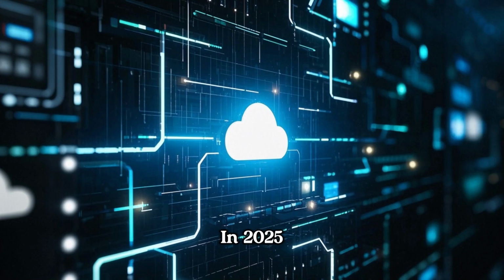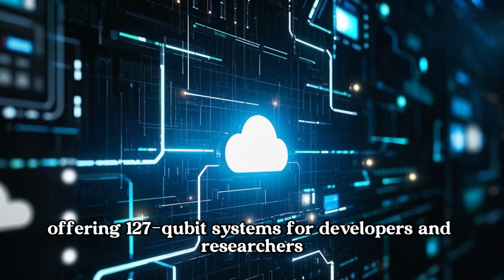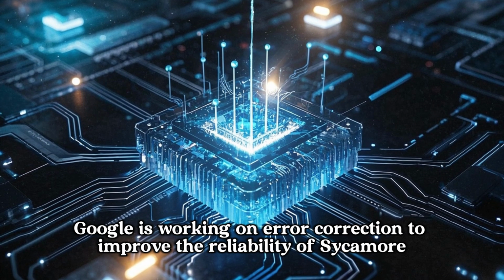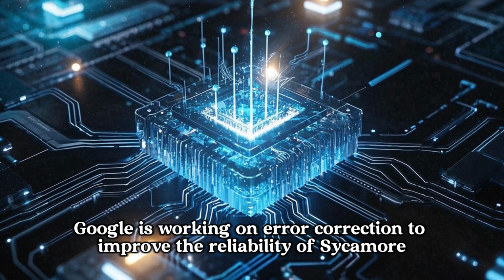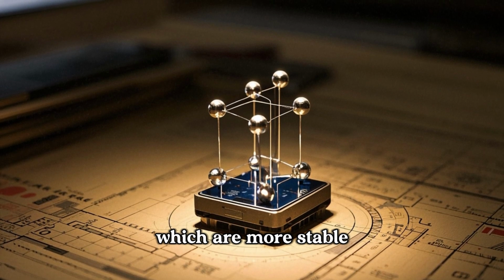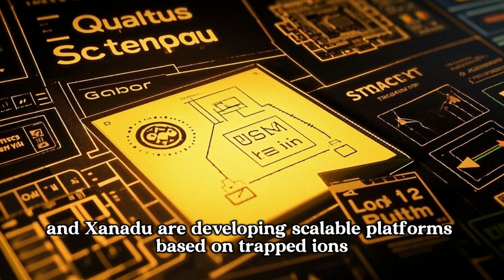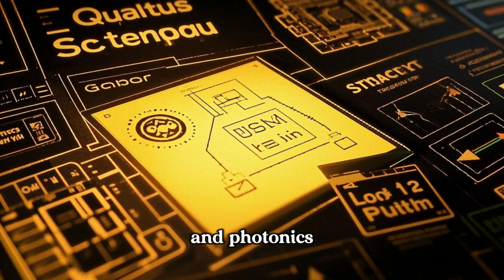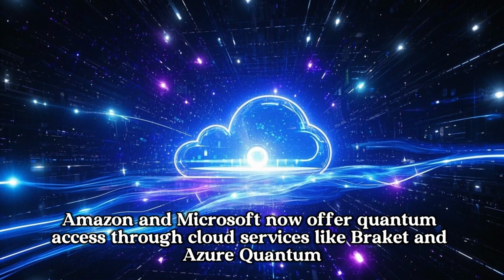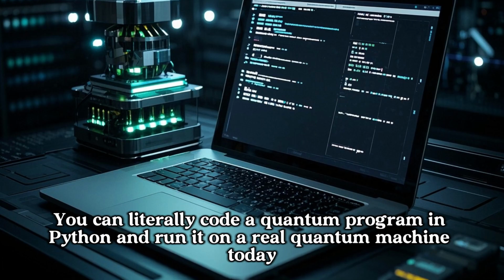It's already starting. In 2025, IBM's Quantum System One is accessible via the cloud, offering 127-qubit systems for developers and researchers. Google is working on error correction to improve the reliability of Sycamore. Microsoft is building toward topological qubits, which are more stable. Startups like Rigetti, IonQ, and Xanadu are developing scalable platforms based on trapped ions, superconducting circuits, and photonics. Amazon and Microsoft now offer quantum access through cloud services like Braket and Azure Quantum. You can literally code a quantum program in Python and run it on a real quantum machine today.